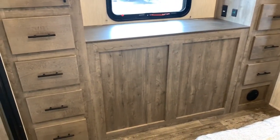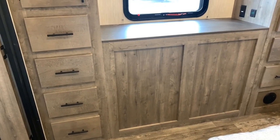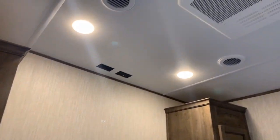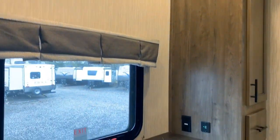That area right there is where our outside kitchen is going to be. If you're curious why there are no drawers there, that's why. But drawers on both sides. You've got little hanging closets on both sides as well. You've got an area you could put a big TV on that wall. There's a TV hookup above. And then the second AC is right there. So very well equipped bedroom with lots of storage.